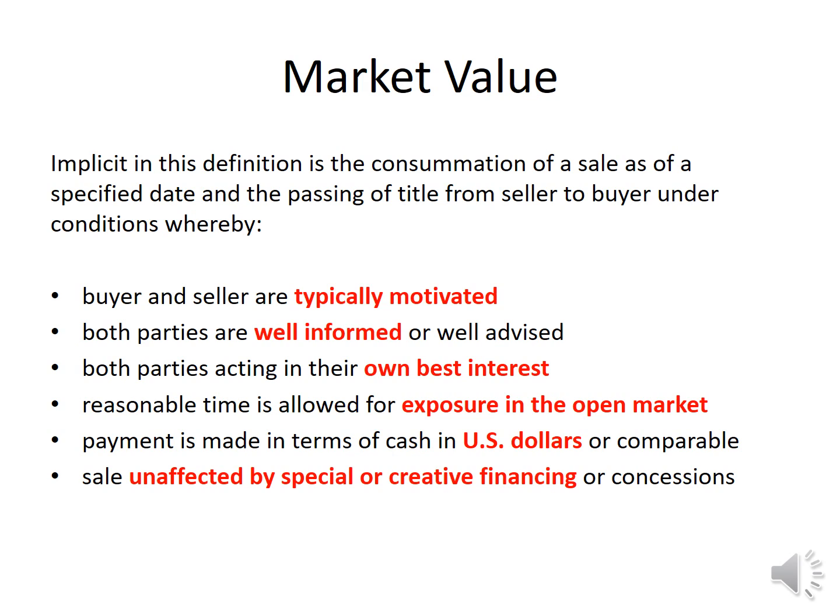Unaffected by special or creative financing is an interesting one. We're looking for typical market rate financing. So we look into seller-held mortgages oftentimes, if that's the case. And so what we're looking for is a below market interest rate. We'll make adjustments to sales actually to bring it up to market interest rate. The theory being, if market interest rate is 5% and you can owner finance at 2%, you're willing to pay a little more for that property because your cash flow is going to be the same. Your payments would be the same due to the lower interest rate and a higher price.